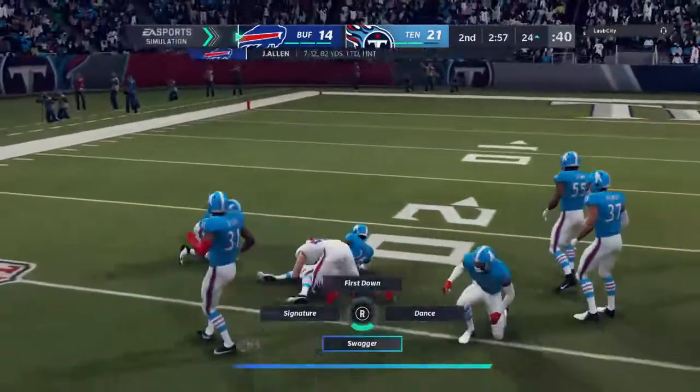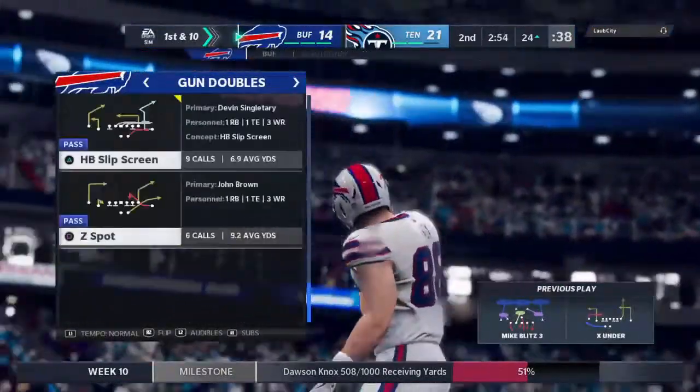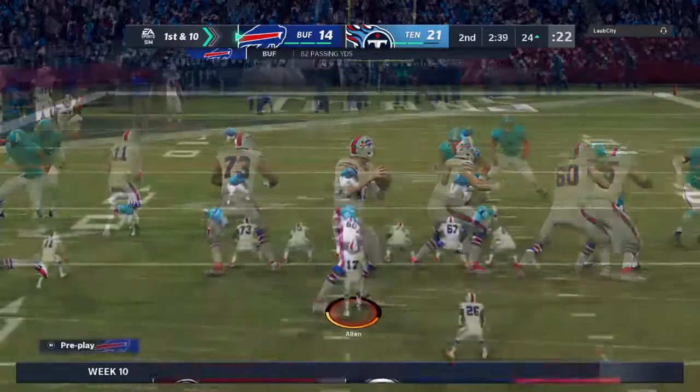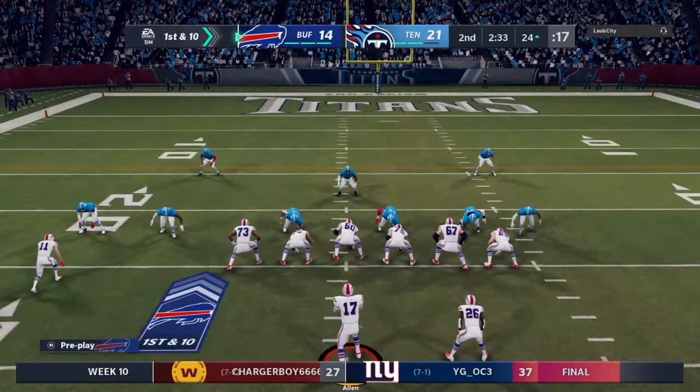And all the way down to the 24-yard line. It's a big play for the Bills on third down. 58 yards. So barely time to catch our breath. Here's first and 10 just outside the red zone.